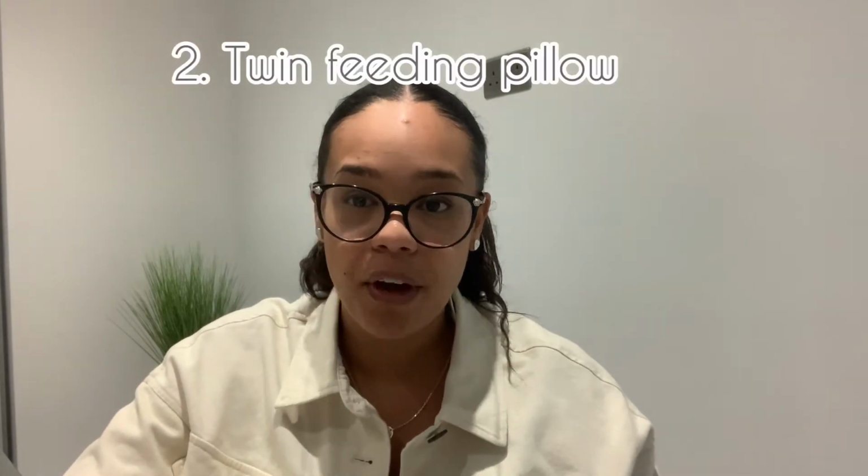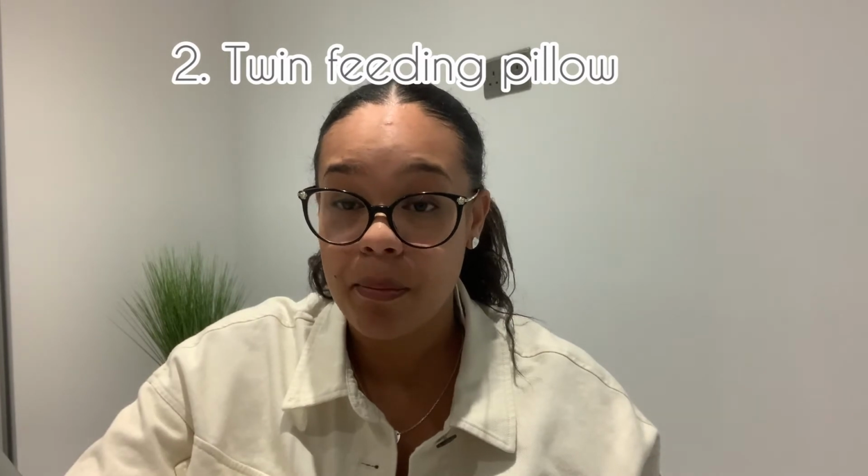Twin feeding pillow, I could not live without my twin feeding pillow. It's got a space for both twins to go on so I can feed them both at the same time. Feeding them can take up to an hour sometimes, especially if they suffer with reflux or they're young and so they drink slowly. Absolute godsend again. Feed them both together, saves you time. I haven't got 2 hours to be feeding one twin, then feeding the next twin, and then you're back to feeding them again. Feed them together, brilliant.